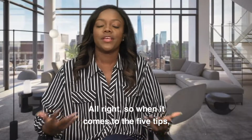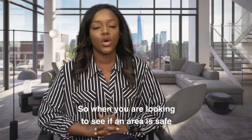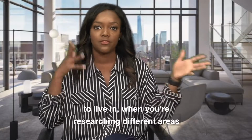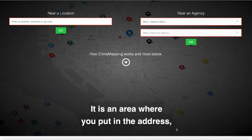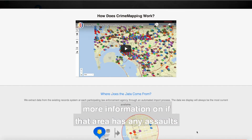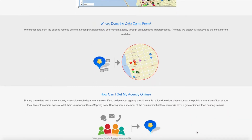All right, so when it comes to the 5 tips, the first tip is crime mapping. So when you are looking to see if an area is safe to live in, when you're researching different areas to live in, I always say go to crimemapping.com. It is an area where you can put in the address or you can put in a zip code, and it will give you more information on if that area has any assaults or any robberies.